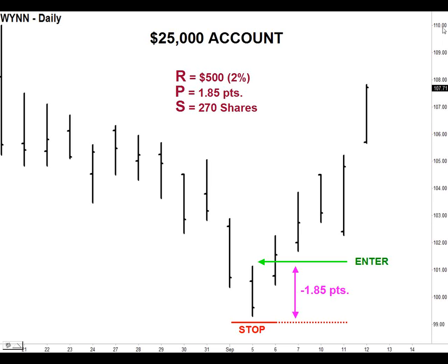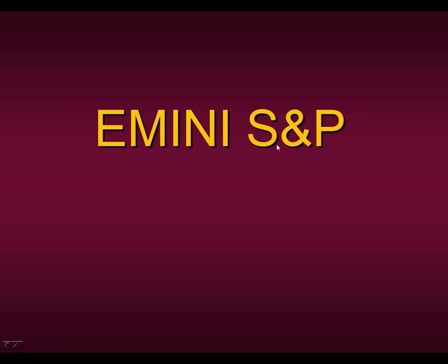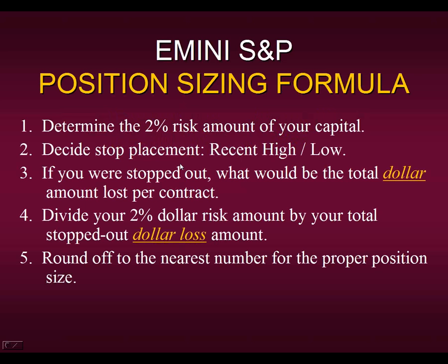Now, let's move on to the E-mini S&P, because even though it's basically the same format, there's a few little things, a few variables that are different for trading the E-mini. But we can still use this if we're holding E-mini positions overnight or if we're day trading. So let's look at the rules once again. They're very similar, but we'll go over them real quickly.